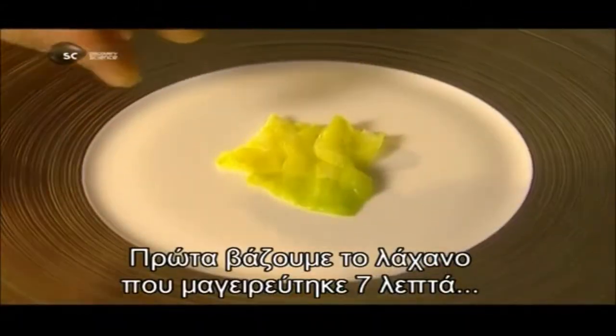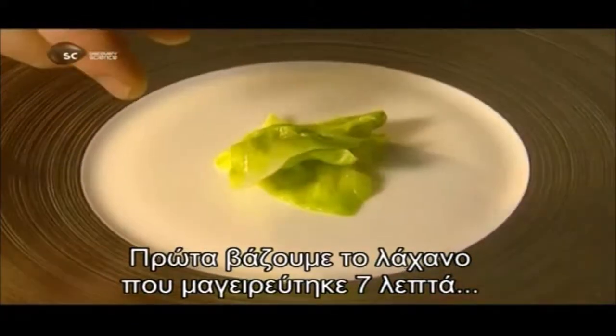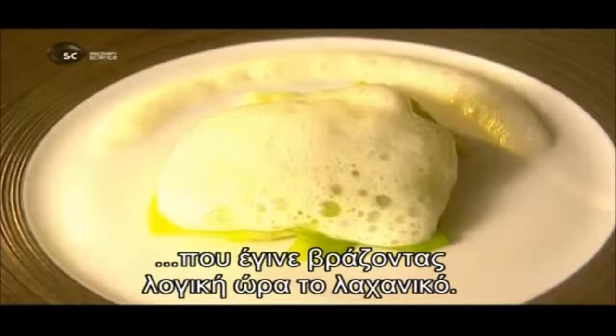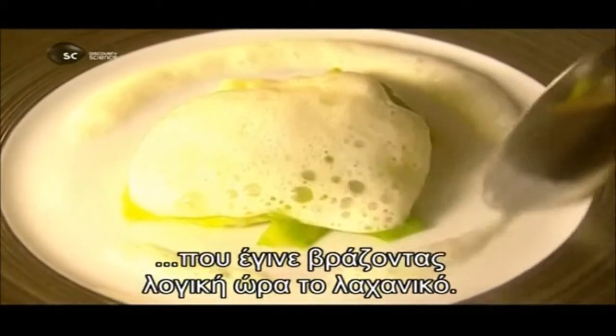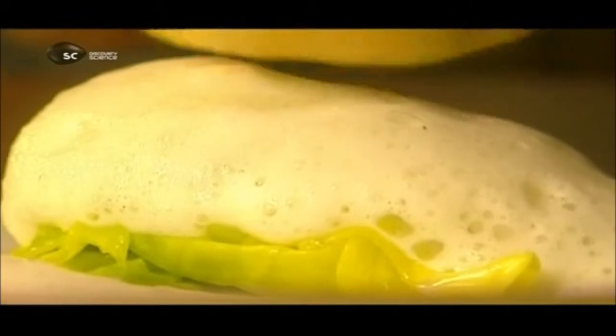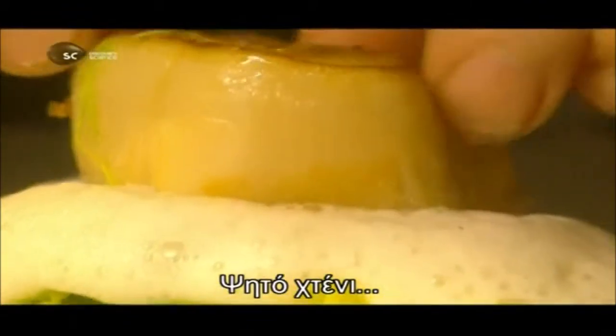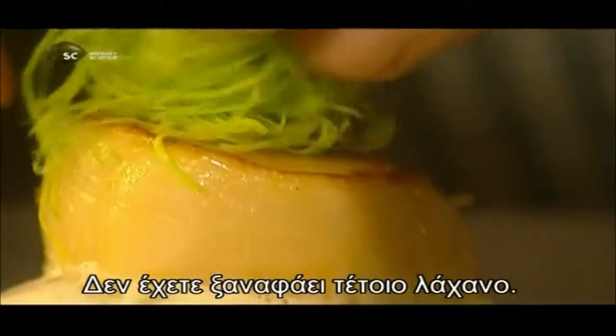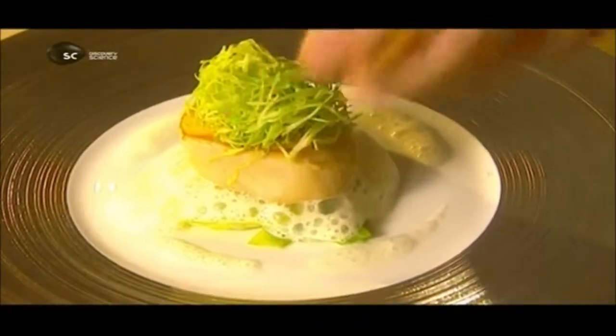First, the cabbage, braised for 7 minutes, still full of flavour molecules. Next, the cabbage broth, made by taking cabbage further than the braised cabbage, but not as far as my gran's. Roast scallop, and chiffonade of raw cabbage. And there you are, cabbage as you've never tasted it before.